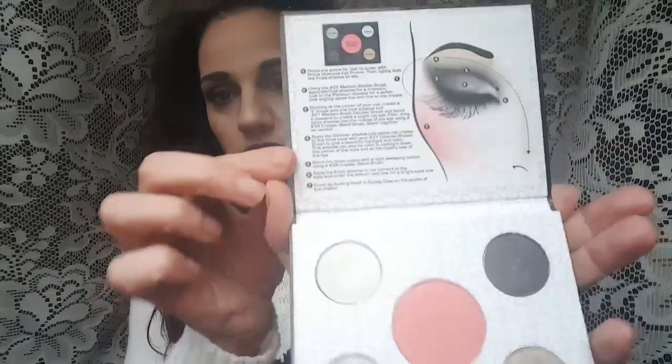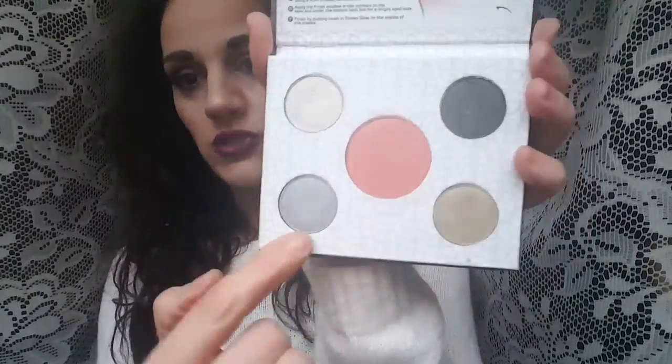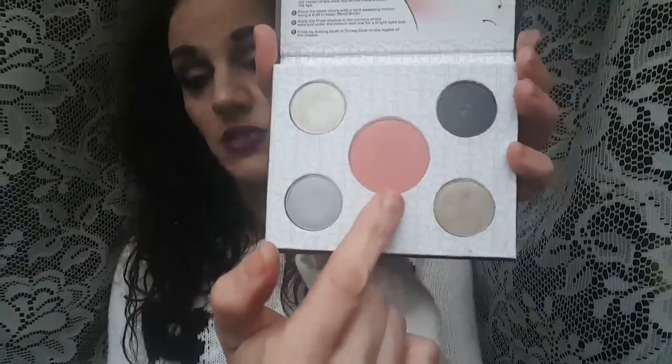So this is actually a step-by-step. It shows you what you can do with it. It gives you the primer, the medium shader, the glimmer, and it also gives you a blush right in the middle. These are just gorgeous holiday colors as it is, and that blush is really, really nice.